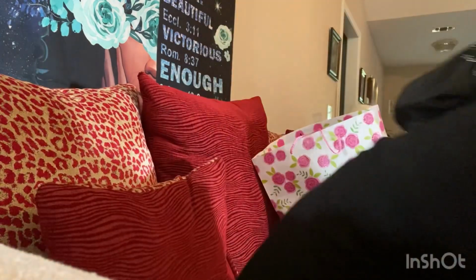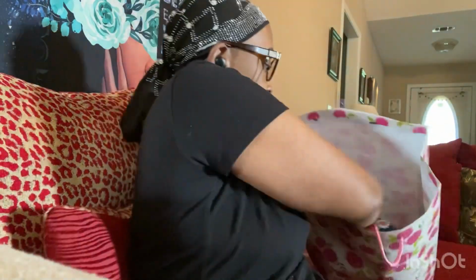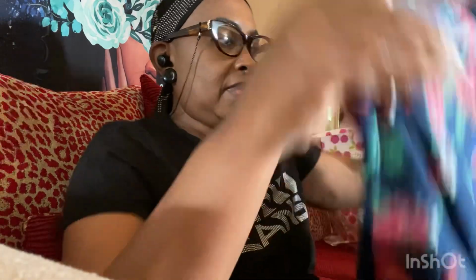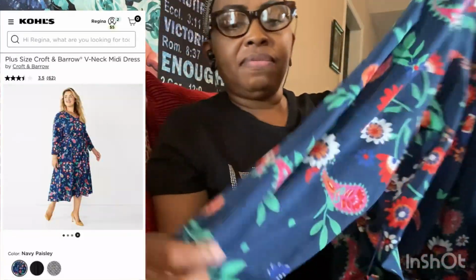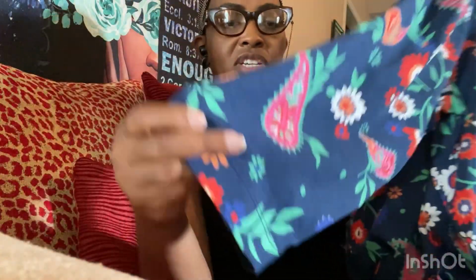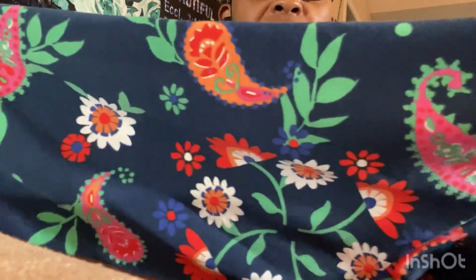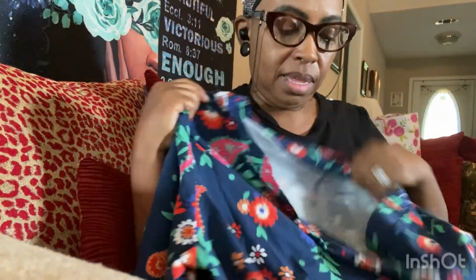Okay. Last thing I got, which is just gorgeous. I thought I got this from Kohl's when they were having a sale. And with this, I know the weather is so funny. It does have quarter length sleeves, but if she gets hot, she can just pull them up, like I do with mine. But look at those colors in there. That is just pretty. They are vibrant, they are pretty to me. And it has a little V-neck.